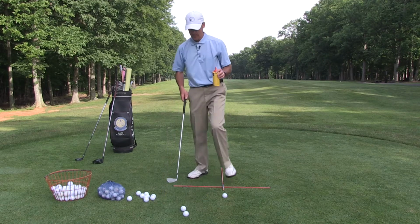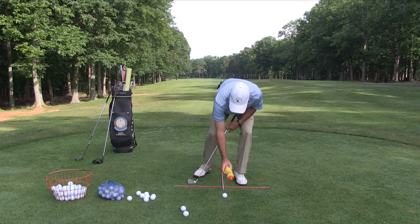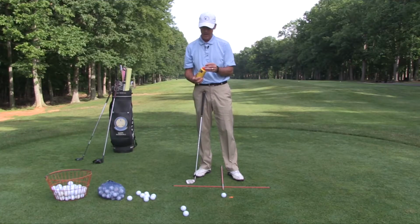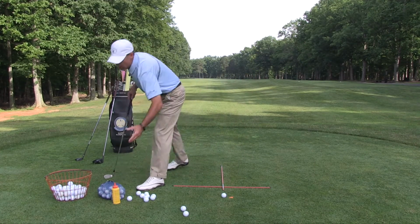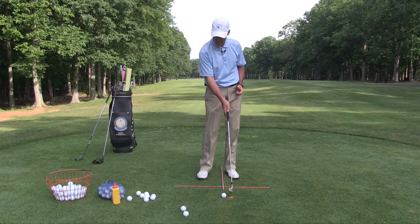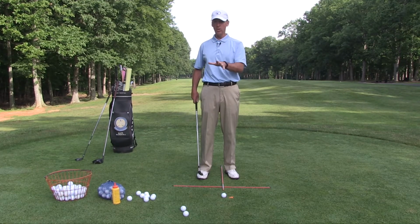A simple training aid that you can use is baby powder, or I've just got some chalk. What we're going to do is put a spot of chalk on the target side of the golf ball. So I'm playing in this direction, and this spot is on the target side of the golf ball. During your skill building time, you're going to focus your attention on striking the ground where the spot is, and you're going to allow the ball to just get in the way. Most golfers are concerned with hitting the ball, but I want your concern to be hitting the ground where the chalk is.